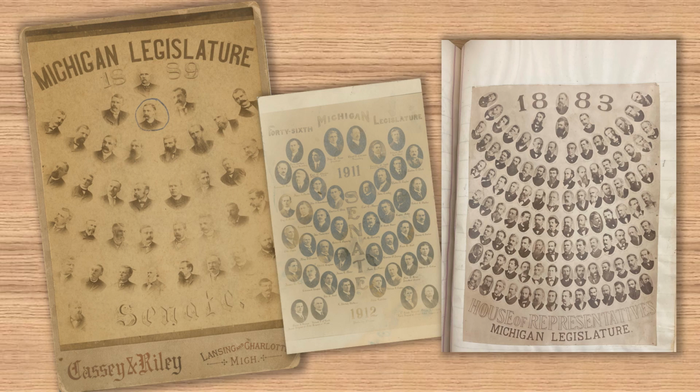Also shown here is an 1883 house composite pasted into a Michigan manual. Lansing collector and historian Orion Austin Jennison owned the most complete set of manuals in private hands in the 1880s. He purchased duplicates of the manuals in this period and customized them by pasting the albumin composite prints into blank pages that he tipped into the volumes.